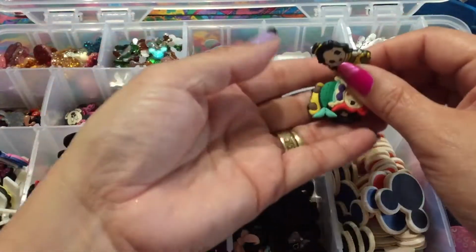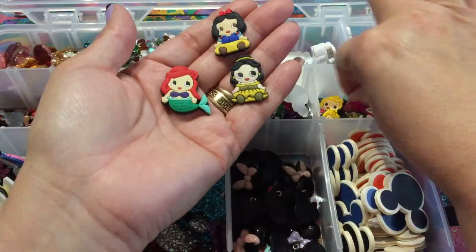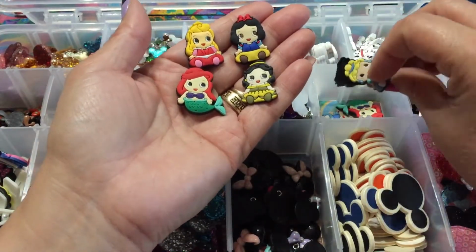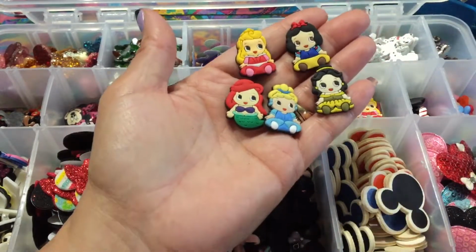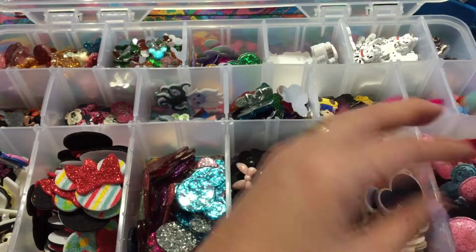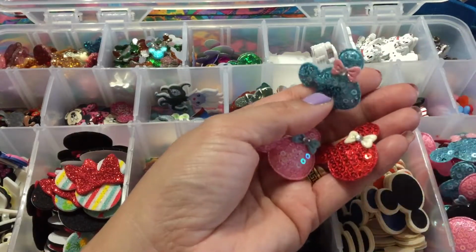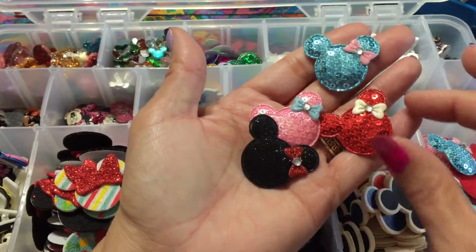Then I picked up these. I didn't realize they were rings, but they were little rings that had all these little princesses on them. And so I ended up just taking the rings off the back so that I can use these in some of my projects. These were actually, sorry, these were not Ali, these were eBay, but these were one of the first things that I purchased from eBay when I got into crafting. So I thought those were really, really super cute.